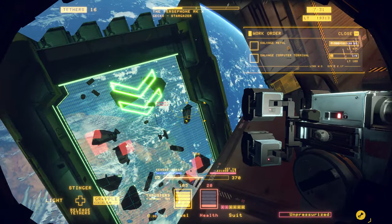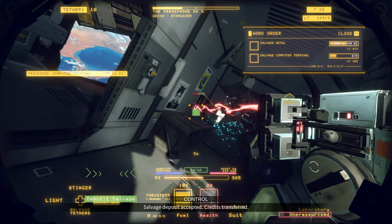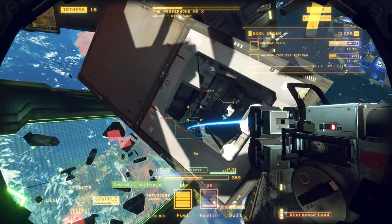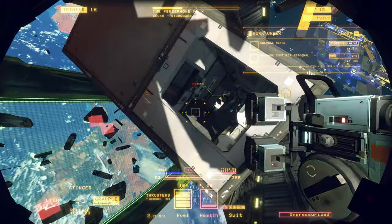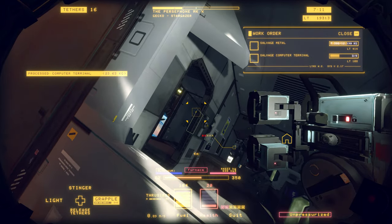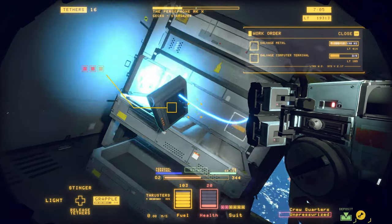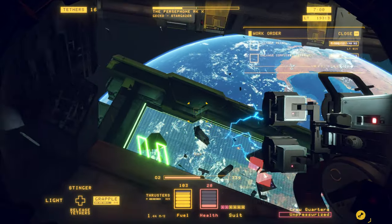A little toasty in here, is it just me? Gosh. Alright, we do have computer terminals here in the back, which are going to be much easier to get than the ones on the flight station. So, let's use these whenever possible here. Salvage secured. Table. Account credit applied. They're going to have personal computer terminals on their sleeping quarters. So we'll grab those.